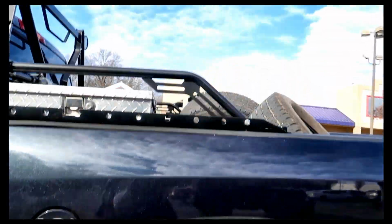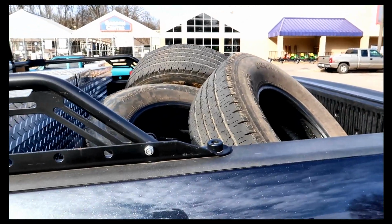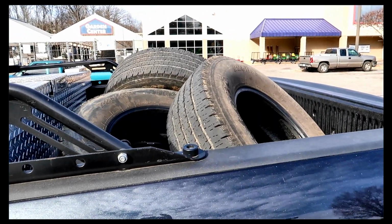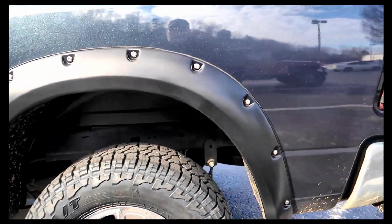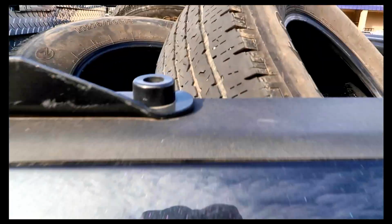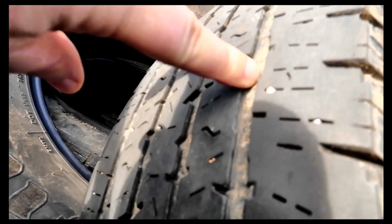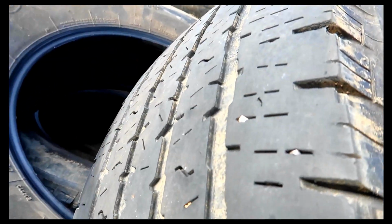And I even took my old tires with me, as you can see up here. I'll use those for something like maybe planting potatoes, or maybe I'll even sell them because there is some tread on them, not much. And even with this much tread here, I did notice I was slipping a little bit.